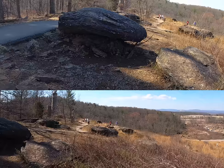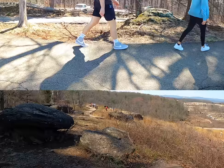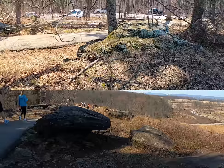Now, you can see some of the reason for the coming closure. You can see erosion on and off the trails. You can see crumbling fence rails. You will see people walking between the trails here, making what we call social trails. The hill is being loved to death.